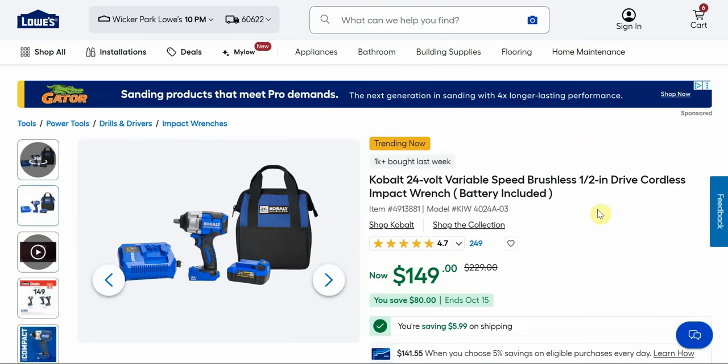I like it. Here we have the Cobalt 24-volt variable speed brushless half-inch drive cordless impact wrench. It's a full kit with a 4 amp-hour battery, nice big boy battery to go with your brushless half-inch drive impact wrench. Normally $229, but supposedly through October 15th, we'll see if it actually lasts that long, down to $149. So getting yourself a brushless tool and a big boy battery, $150.